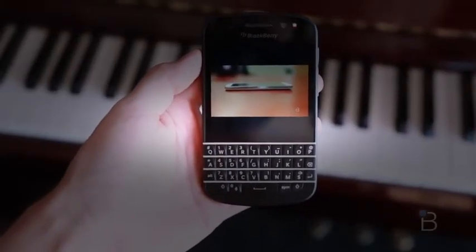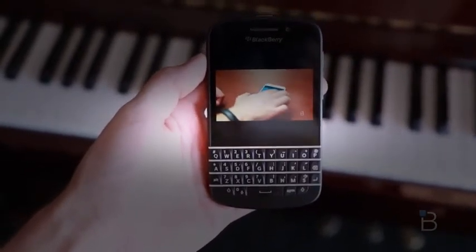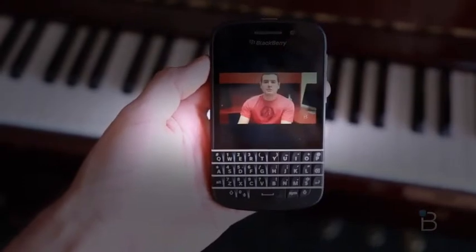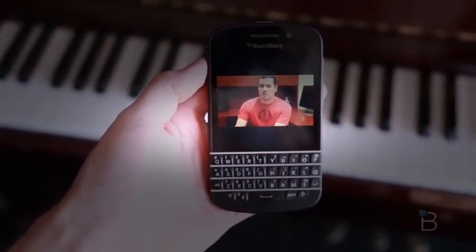All right, so next let's talk about this screen. It's a square 720 by 720. You'd probably think that's enough pixels to make it look awesome. You would be wrong. Things just don't look sharp on the screen this size. They don't look pixelated. They just don't pop out the way other devices I've tested have.